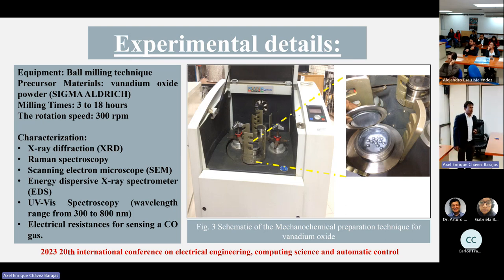We have the facility for 200 to 400, I think up to 600 we can do it. But here we have done only 300 revolutions per minute. We vary the time from 3 to 18 hours, and we have characterized the structural, morphological, compositional, optical, as well as electrical properties, meaning electrical resistance for the sensing applications.